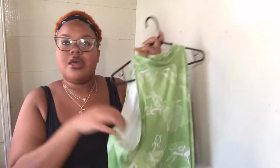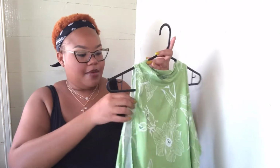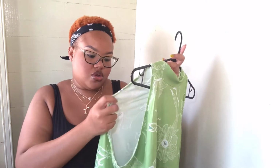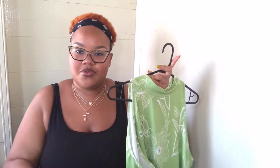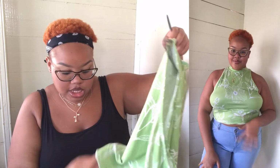But the material, y'all, I swear, Shein is stepping up on their material. Because before, some of the material was whack. But no, the material feels really good. You know what I mean? Even when you stretch this, you don't get that white thing. Okay, you can't see what I'm telling you. I'm sorry. But the material feels really nice and soft. I will always tell you guys to wash these things before you put them on. I definitely recommend it. The material is a polyester and spandex mix.